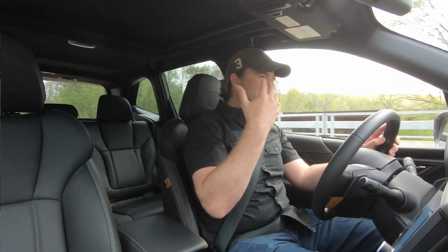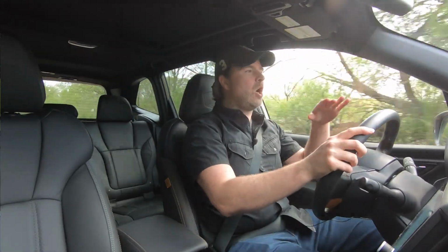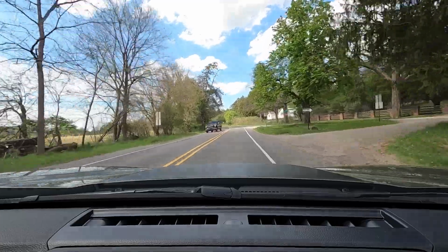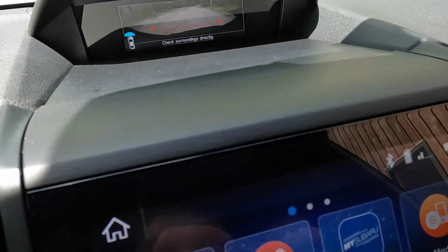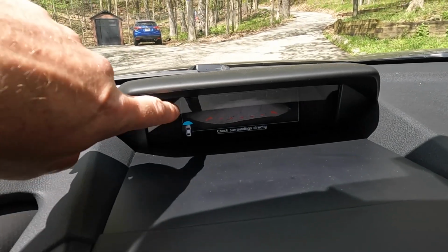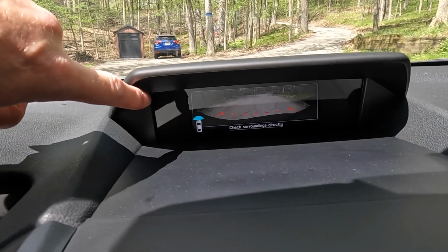You also get a front skid plate and this X-Mode system as well, which is kind of sort of like a 4-low-ish kind of setup where you get more engine revs for the vehicle speed that you're going. So the CVT intentionally gives you more engine revs for the speed you're going, which gives you more torque to put to the wheels. And of course, you also get this really nice 180-degree front view camera.